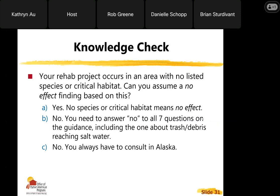In a lot of areas of the country, when you have no species or critical habitat in your area, that means no effect. But here we are concerned with what gets into water. And so the main one on those 7 questions is, even if you don't have any species in your area, what about the trash that you're going to be dumping somewhere? Where's that trash going? You put it in a transfer station, or it's getting dumped at a local neighborhood dump, but where is that and how well controlled is it? Is it near the ocean? Is it near a source, a salt water body that could enter the ocean or enter an area where even though it's not near your project, maybe that trash ends up in an area that could affect species. So in Alaska, you do need to worry about all 7 questions, even if you don't have any species or habitat present. So very good.